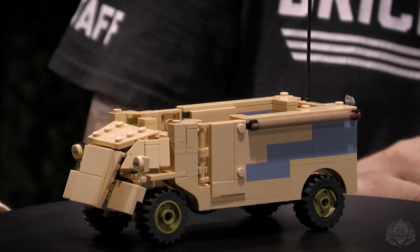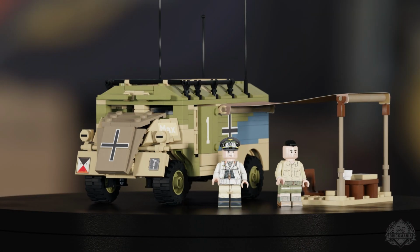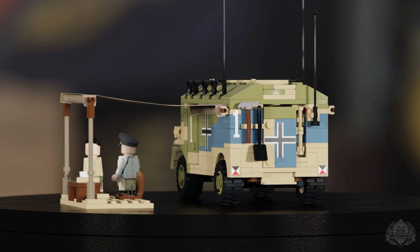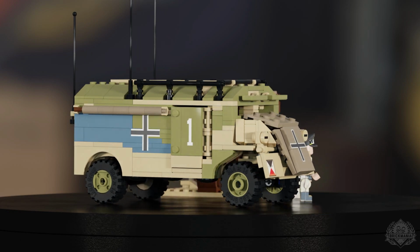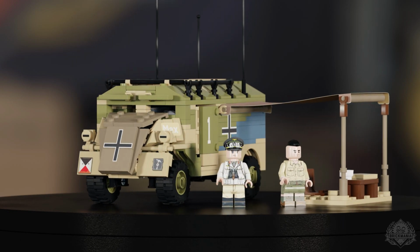You get a driver with the kit. So two figures, Rommel and a driver. And these aren't the classic figures. These are fully detailed figures. Oh yeah, totally. The driver actually comes with hair because I saw a ton of pictures of these guys just riding without hats while they're inside. They don't need to wear covers while they're on the inside. So that's a fun detail.